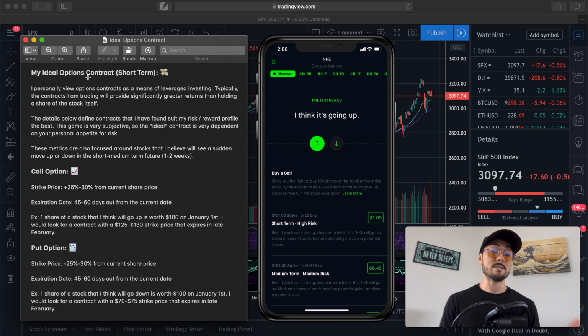So, my ideal options contract for the short term. I personally view options contracts as a means of leveraged investing. Typically, the contracts I'm trading will provide significantly greater returns than holding a share of the stock itself. The details below define contracts that I've found suit my risk-reward profile the best. This game is very subjective, so the ideal contract is very dependent on your personal appetite for risk.